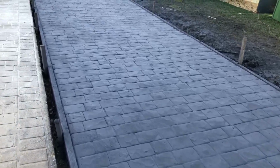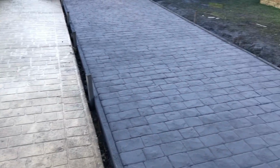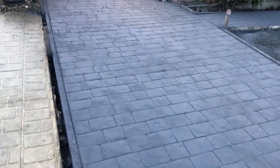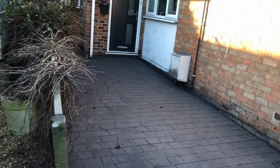So pleased it's done. Done this one probably about 15 years ago. Nice imprint on this one, so it's a nice one to come and show the customers. Anyway, come out beautiful. Very nice print all the way up.